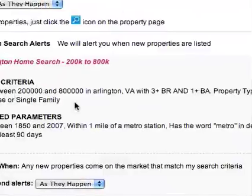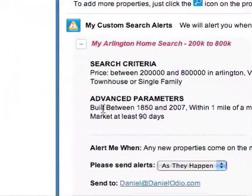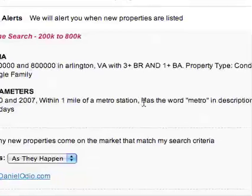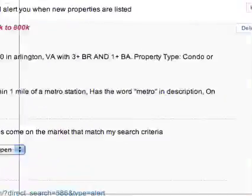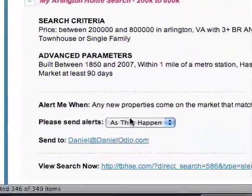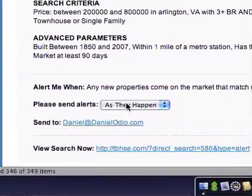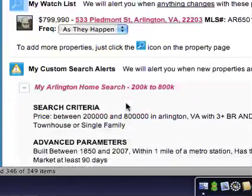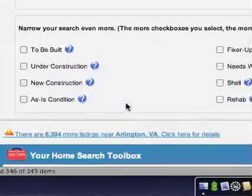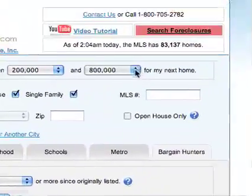Property type: condo or townhouse or single family. Built between 1850 and 2007, within 1 mile of a metro station. Has the word metro in description. On the market at least 90 days. A very specific search, and I will get alerts as they happen, meaning hourly. So again, nobody else is doing this kind of alerting. I think it's phenomenal.